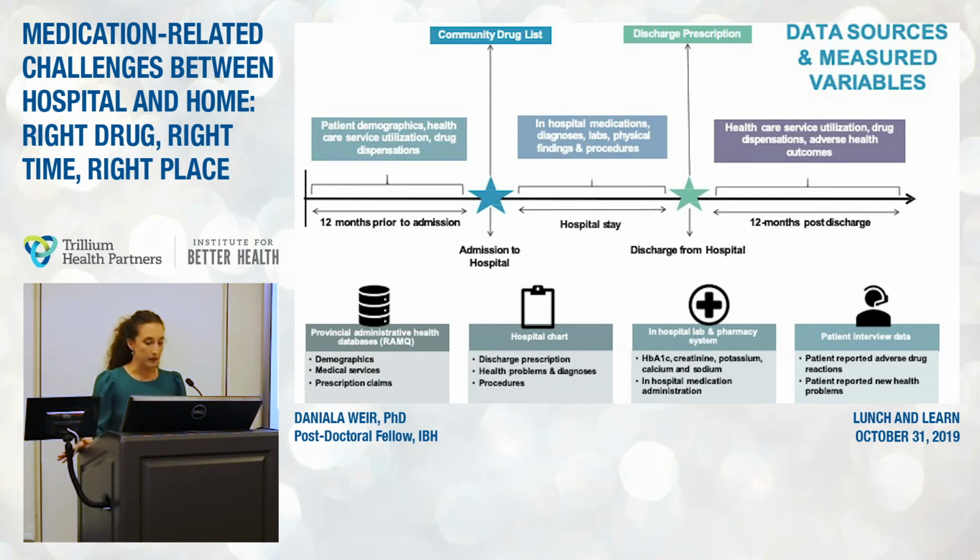So I ended up linking all of the information we had on almost 3,500 of the RightRx trial patients, including their in-hospital diagnoses and procedures, as well as all of the medications that were administered to them in hospital, the results of their lab tests, and their discharge prescription information with administrative health data from the RAMQ. So this is similar to data we would get from ICES here in Ontario.